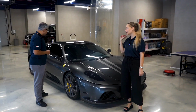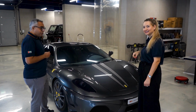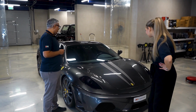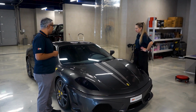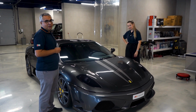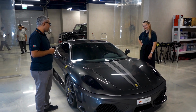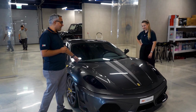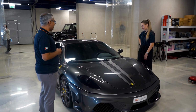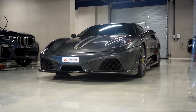On a more serious note, Sophie, what do we have here? It's a Ferrari 430 Scuderia, one of the best Ferraris in my opinion. Beautiful example as well. It's a proper Ferrari. It's not a joke. This car was actually made for the track. I love it. I like this color more than the red. We had a red one before. I really like the gray one more than the red one. Very nice. Yeah.